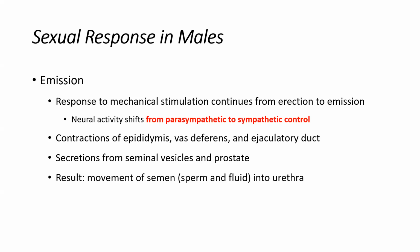So the combination of the spermatozoa as well as the secretions from these glands combined, that is what we call semen. So semen is the fluid coming from the glands as well as the actual spermatozoa coming from the vas deferens. And then that can move into the urethra in preparation for the final phase, which is called ejaculation.